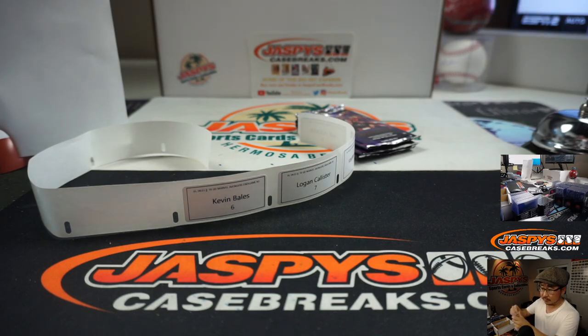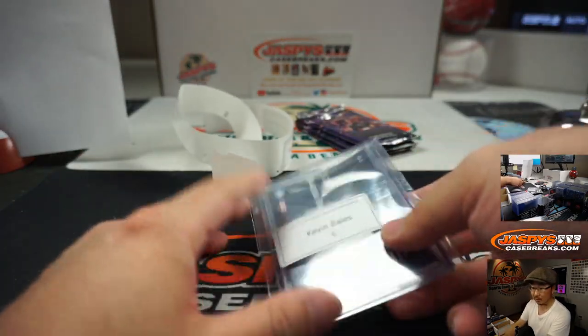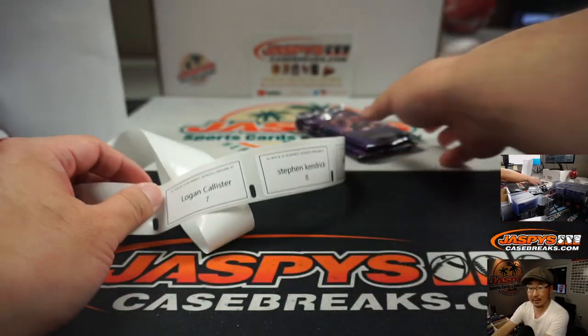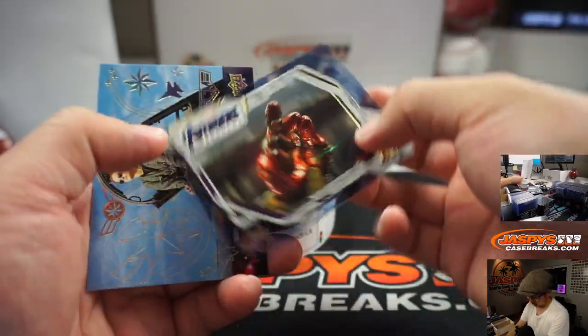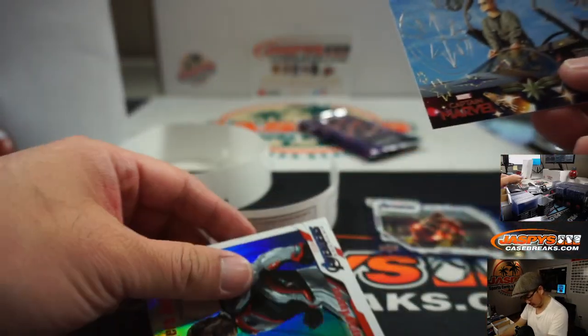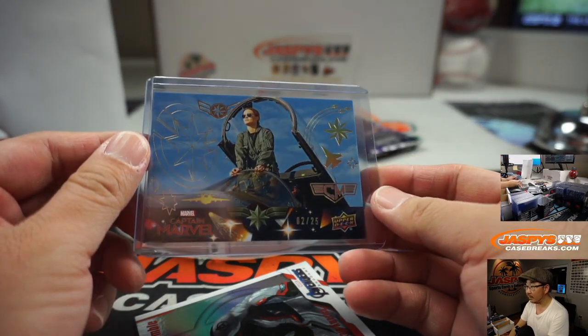Oh, you saw a Captain Marvel printing plate today? That would be pretty cool. What's up, Jonathan Kent? Hanging in there. We're doing all right. The crew keeping me busy. And that's 2 out of 25. That's numbered. That's one of the first numbered cards I've seen in the last couple boxes. Small sample size. We haven't done too many of these. It's pretty cool.